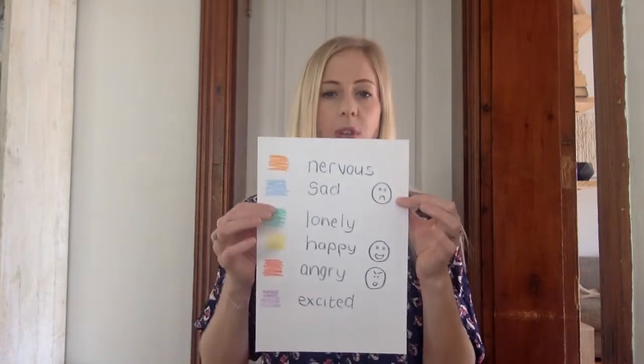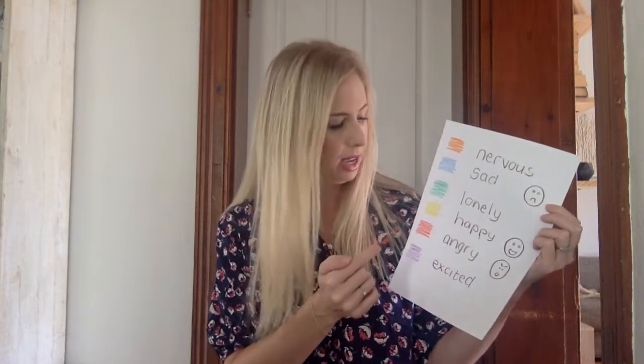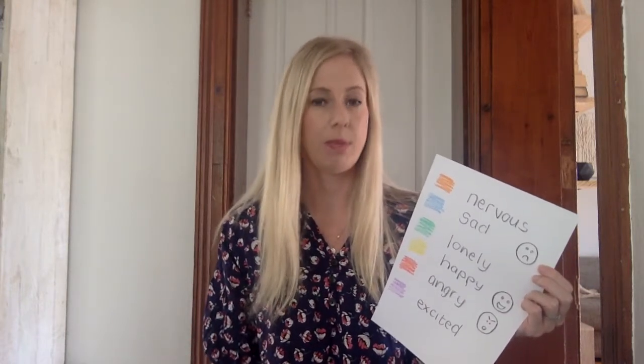So ignore the colors in the faces for now, but over here I've chosen nervous, sad, lonely, happy, angry, and excited. Again, depending on your child's age, you could choose just 2 or 3 emotions. You can make it a lot more complex. And have a discussion about what these feelings are, when we feel them, how we feel them, where we feel them in our body. Again, you can decide how complex to make it or how simple to keep it.